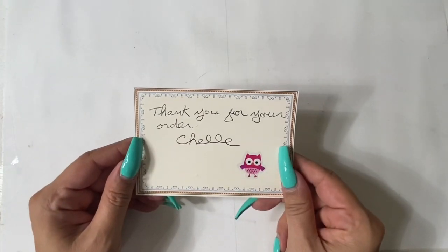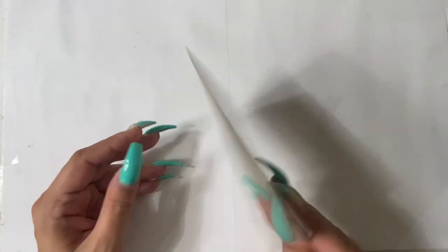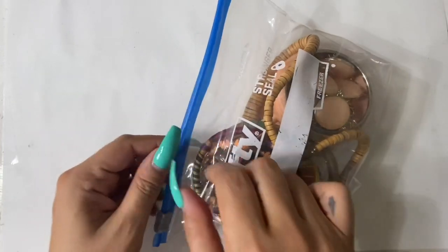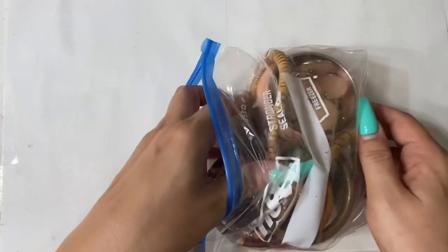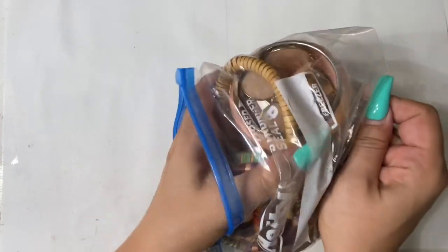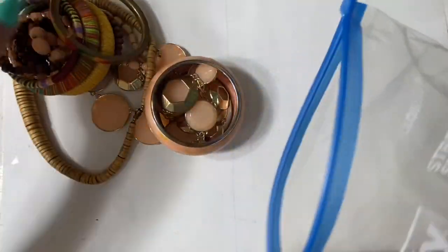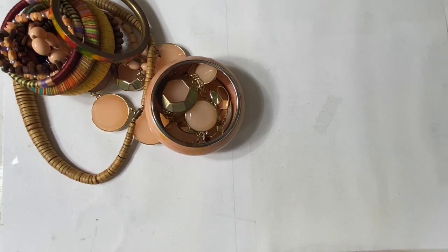I think that was everything. There's a card. Thank you for your order. Oh, look at a little owl. Very cute. Okay, so let's get into the jewelry. Like I said, it's not extravagant jewelry, but because I put jewelry lot in the search, this listing came up. So let's see what we got.